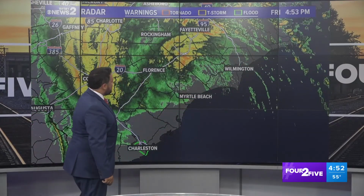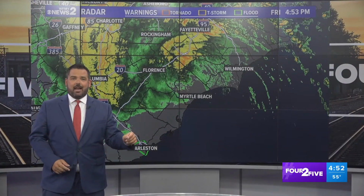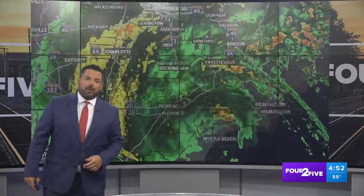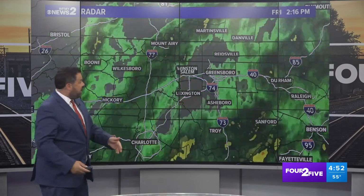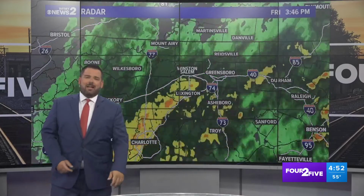It's going to be moving closer to Tabor City and then Lumberton and places like the city of Rockingham, North Carolina. That's going to be coming up the gut. And then for us, we're going to watch it move right up to 220, closer to Troy, then Asheboro, then Greensboro later on this evening.